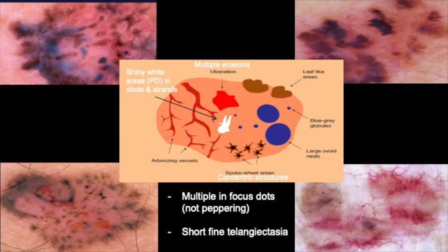So those are the features of basal, all right? On the pigmented side of things, you have ovoid nests, the blue-gray globules, the spoke wheel concentric structures, the leaf-like structures. In addition to that, things seen in the non-pigmented variant and the pigmented variant can be arborizing vessels, ulceration, multiple erosions, and shiny white blotches and strands, okay? Those are the only structures associated with basal cell carcinoma.